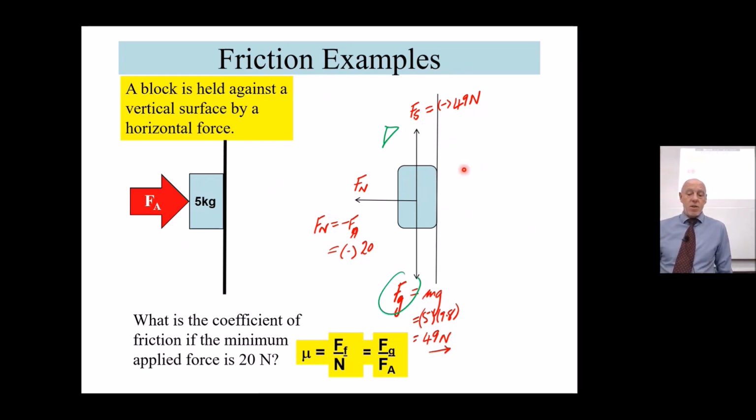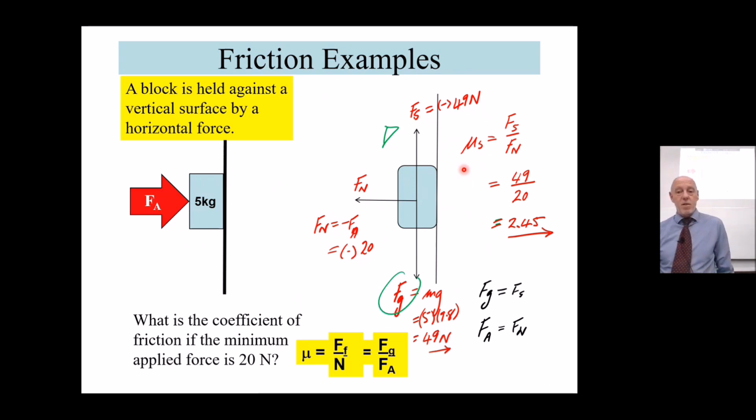Now what we'll do is tomorrow we're going to have a look at this and analyze it a little bit further, because what happens here is this. If I ask you to work out the coefficient of friction, you just have to say, right, it's the force of friction divided by the normal. Well, in this case, it's 49, which is the force of friction, divided by the normal, which is 20, so it's 2.45. Say again? The force of friction has got to be equal to the force of gravity because it's not moving up or down. Force of gravity is just 9.8 times the mass. So that's why this is 49.